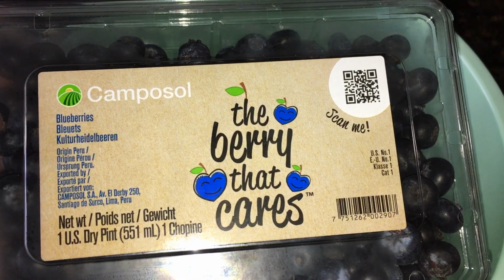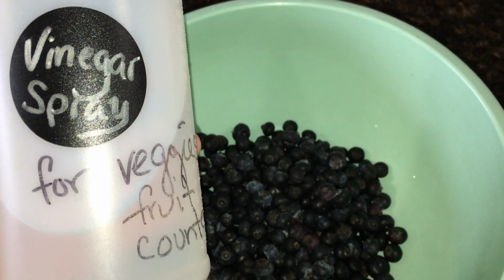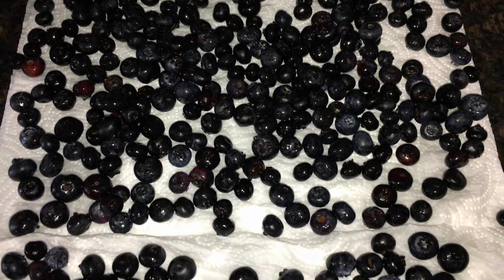These will be for the kids' lunches. And they are keto friendly if you are doing keto. I'm just not really into blueberries. I know, surprisingly, it's not a fruit that I really enjoy. But I'm going to wash these for the kids. There's my veggie spray. And I'll let it sit for a few minutes. Then I will rinse them and I will just lay them out on a paper towel until they are dry.